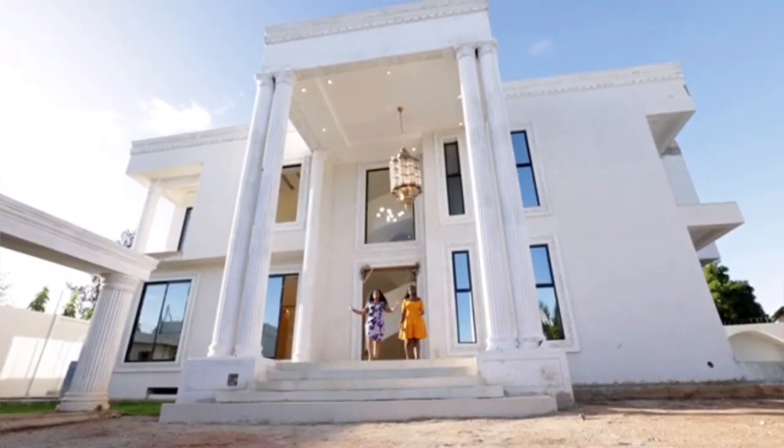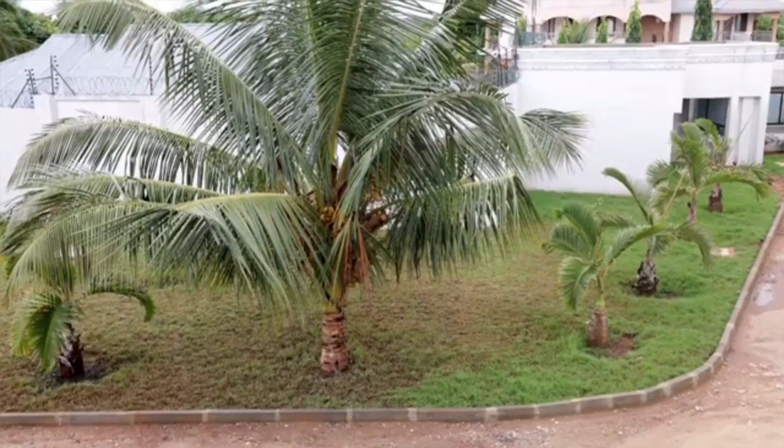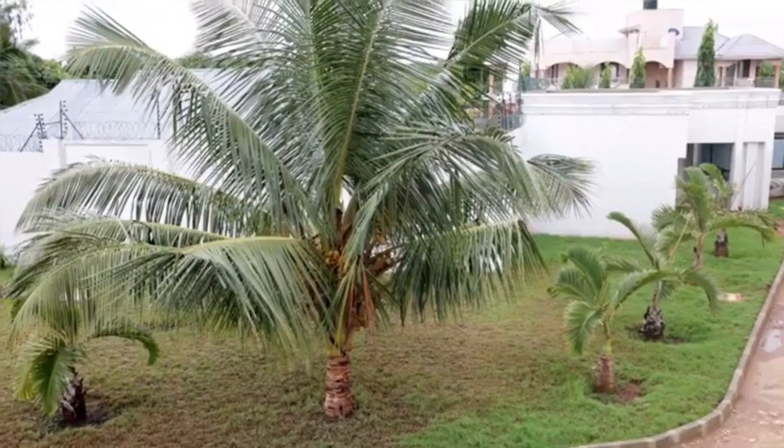There's so much space to start with. Which direction shall we start with? I say, let's just start right at the entrance. Okay. I like the landscaping. Yeah, there's so much to see. There's like a way this path has been built out.